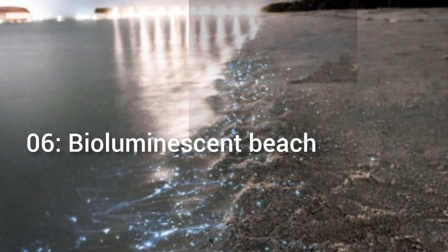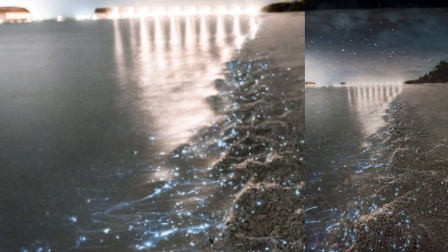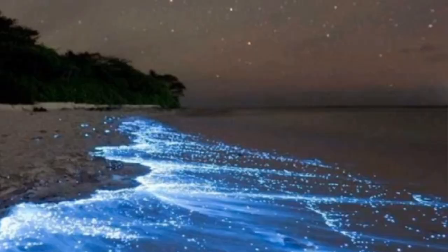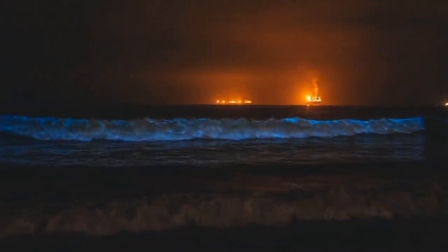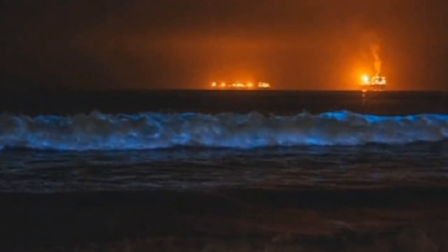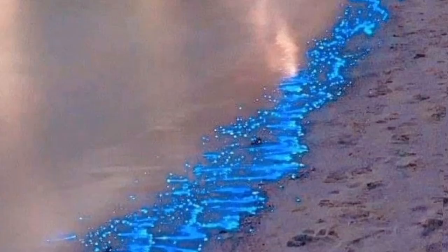5th, Bioluminescent Beach. Bioluminescence refers to the natural phenomenon where living organisms, such as certain types of plankton, emit light in response to movement or disturbance in the water. However, there are a few places around the world where you can experience bioluminescent beaches, such as Bioluminescent Beach in Maldives, Mosquito Bay in Vieques, Puerto Rico, and Luminous Lagoon in Jamaica. These locations are known for their glowing waters caused by bioluminescent microorganisms.